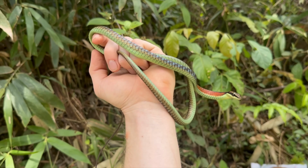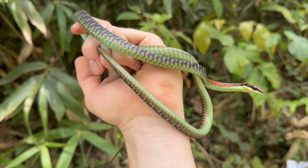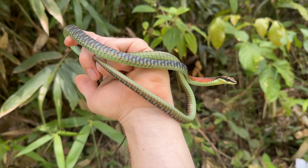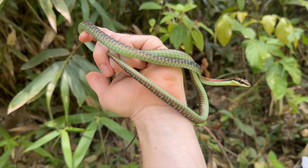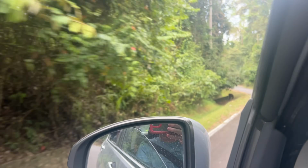The area that we're in right now, Copstein's bronzebacks are not common at all. These are my favourite bronzeback of all of the species you get in Southeast Asia. The stunning red neck on them, those bright blue scales. This thing is awesome. Wow!